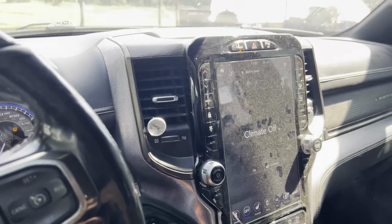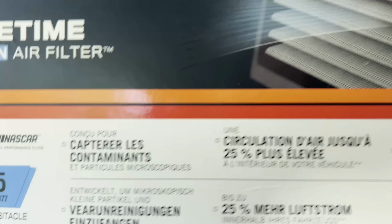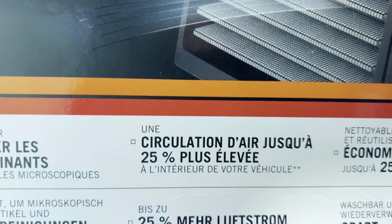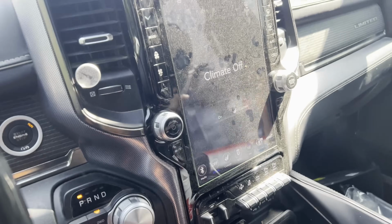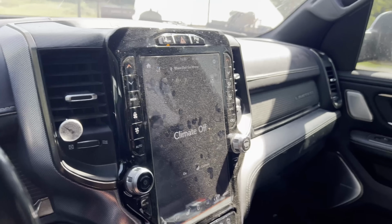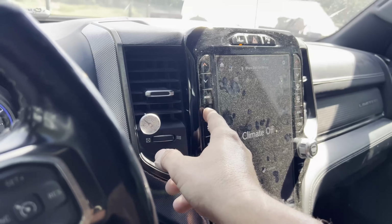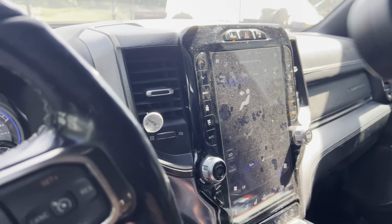And last but not least, the K&N lifetime filter that claims 25% more airflow. Okay, I hope this one's better. That one slid in much easier. It's a little greased up. Kind of just slipped right in. Going to 7.